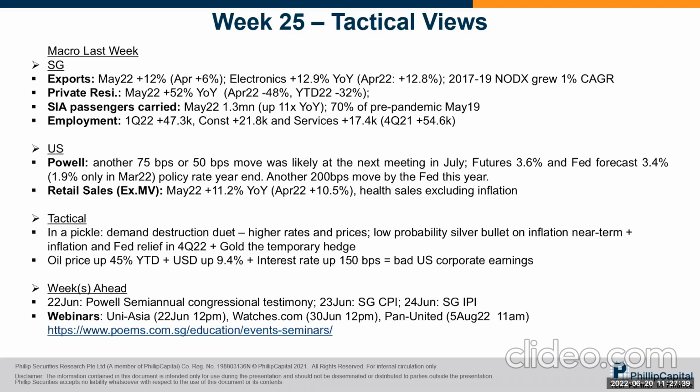The ratio of vacancies to unemployed is, I think, a 30-year high at 2.4 times. That means there are 2.4 times vacancies compared to every one person looking for a job. In terms of the commentary, like we mentioned by Jerome Powell, you should expect 75 or 50 in July. So right now the futures are pricing a 3.6% Fed funds rate by end of December. The Fed is also forecasting not far, 3.4.